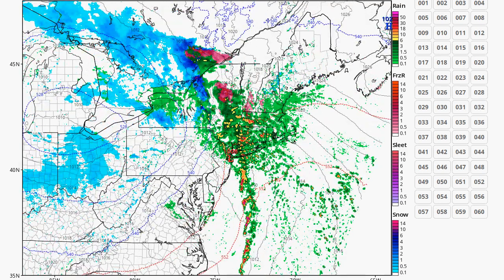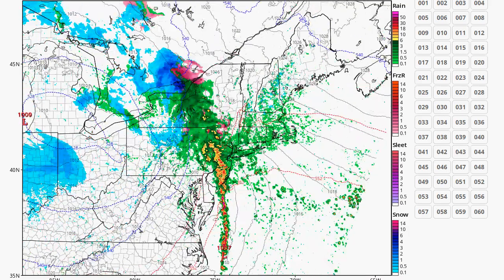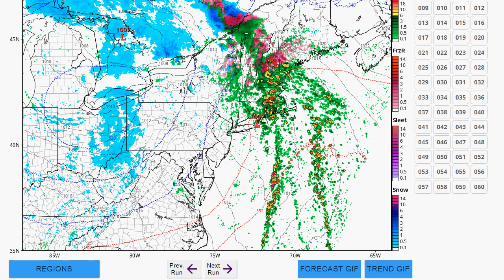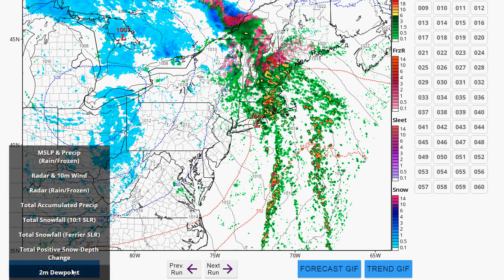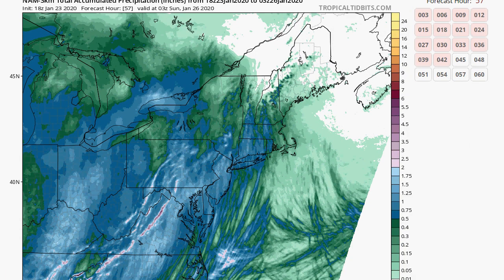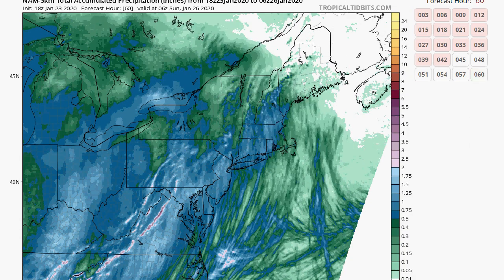It will feel uncomfortable. It's going to be humid, but it's also going to bring in the heavy rain. And some of this looks like a lot of rain right there on the NAM. And the NAM so far has been pretty good with rainfall estimates. So let's see how much rain. Yeah, at least an inch. At least an inch of rain.